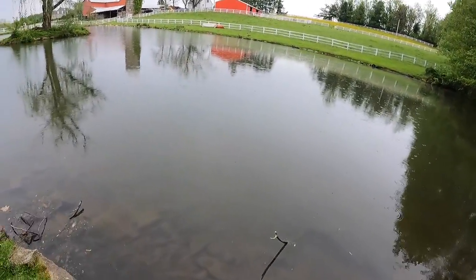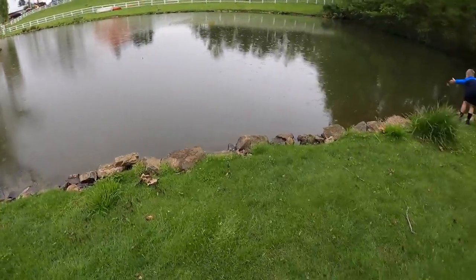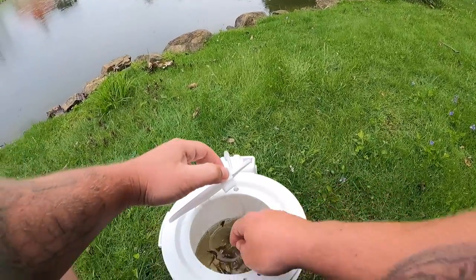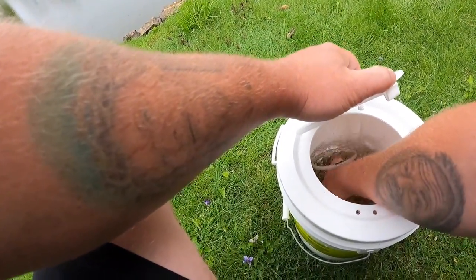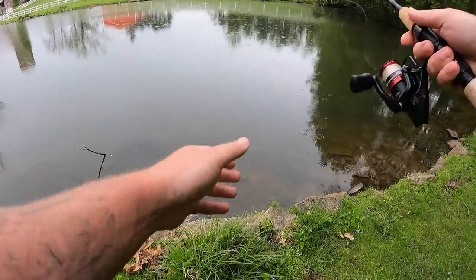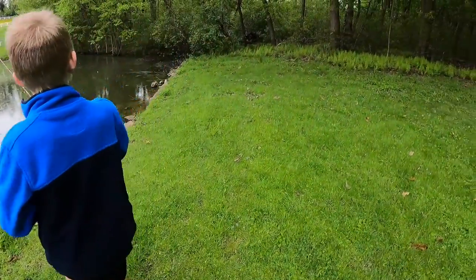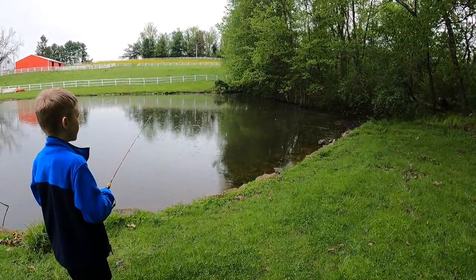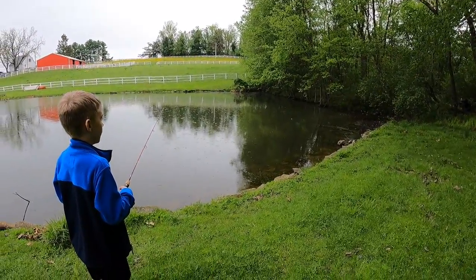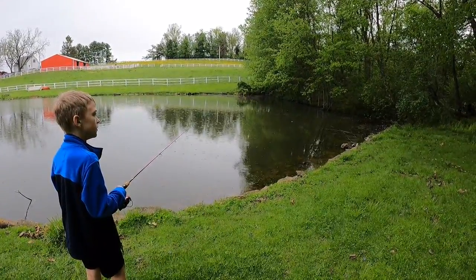You just caught a crappie and then you had the bass before. Let's go ahead, put him in. There you go. I think you had him on the whole time. This is where the monsters are. Oh, I feel like that's just me, or it's the shiner.